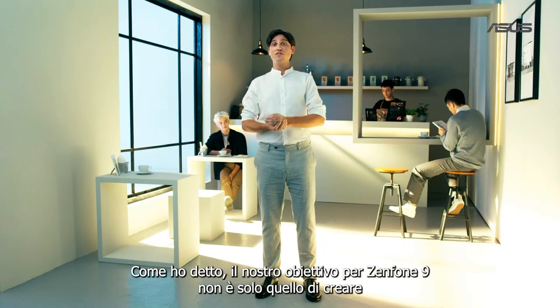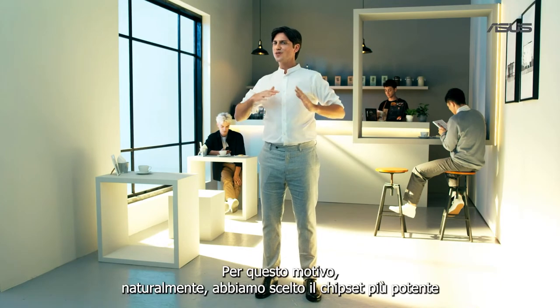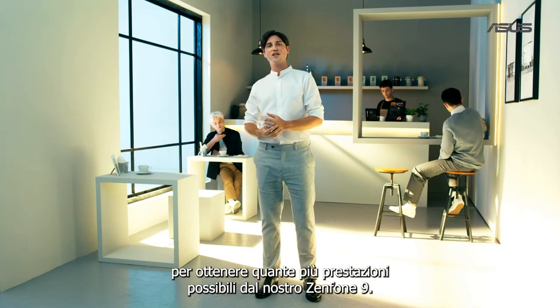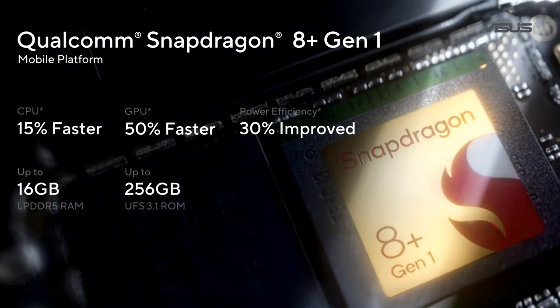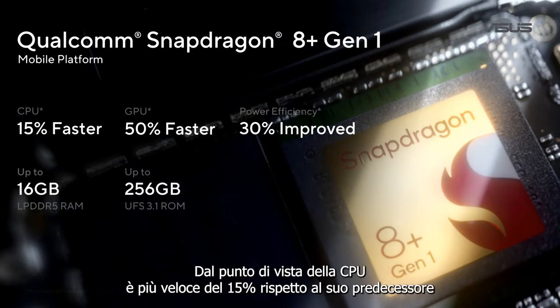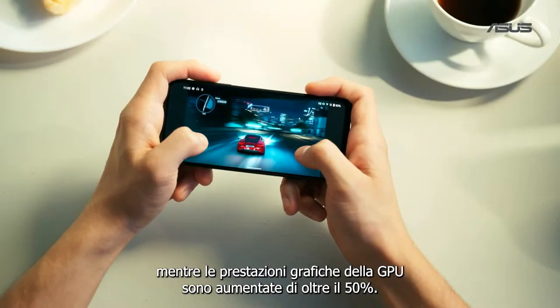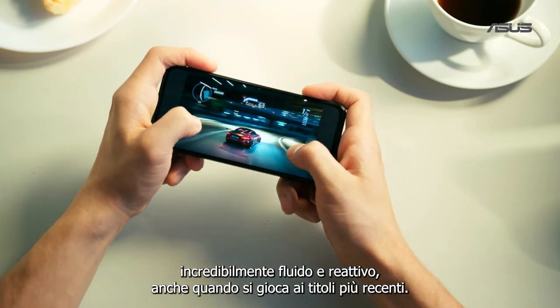Like I said, our goal for the Zenfone 9 is not just to create a compact phone, but a compact flagship. So naturally, we chose the most powerful chipset to squeeze as much performance into our Zenfone 9 as possible. The latest Qualcomm Snapdragon 8 Plus Gen 1 chipset is made at 4 nanometers, the world's most advanced manufacturing process. CPU-wise, it's more than 15% faster than its predecessor, while the GPU graphics performance has increased by over 50%. This makes the Zenfone 9 incredibly smooth and responsive, even when playing the latest games.